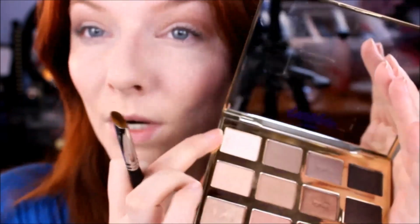Now I'm going to take this white shade Charmer and apply that to my lids, all over most of the inner and middle part of them, just to bring them forward.